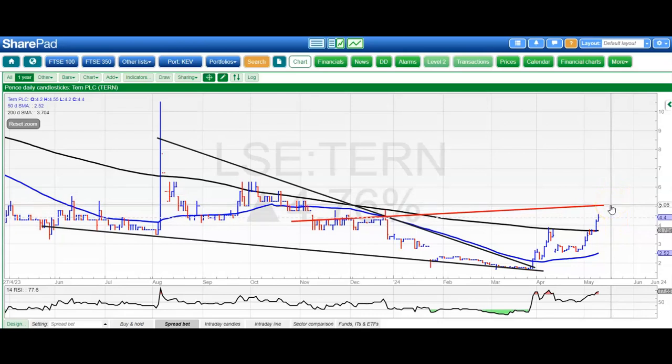It just looks interestingly strong, given the way that we had the gaps down back in January, and then a gap close, a buy signal earlier this month.